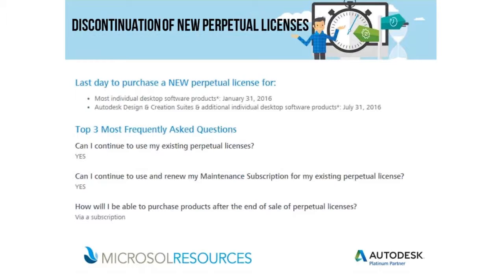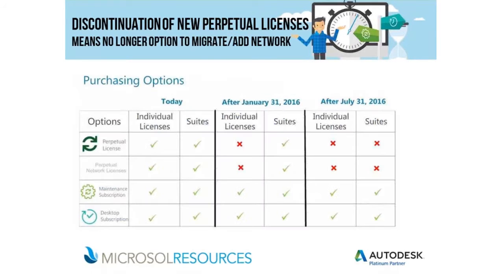As you can see from this chart, today you can purchase perpetual licenses of individual, that is non-suite Autodesk software, as well as suites. After January 31st, 2016, non-suite Autodesk licenses will no longer be available by perpetual license software offering. It will be subscription only. Network options for that perpetual licenses will also go away.